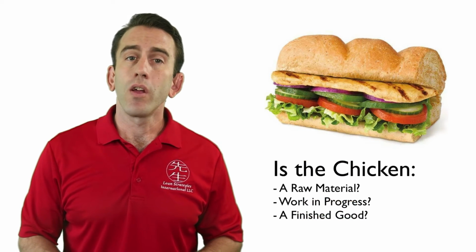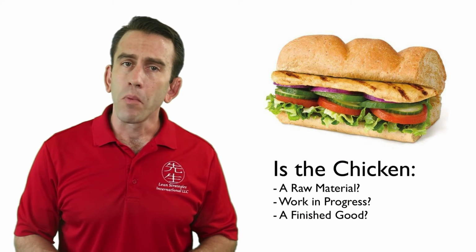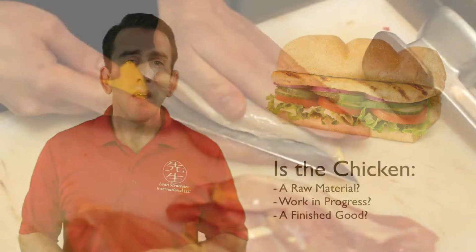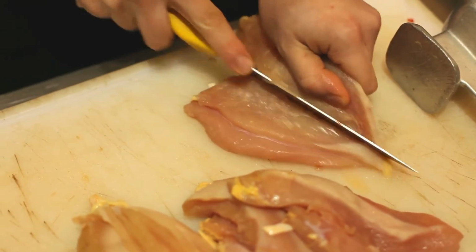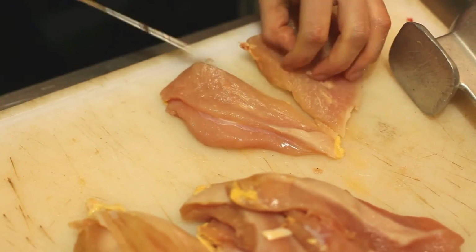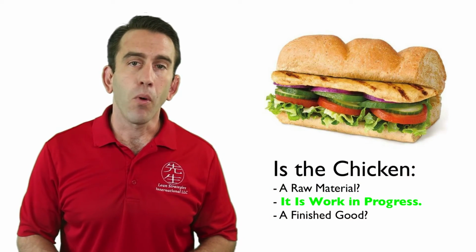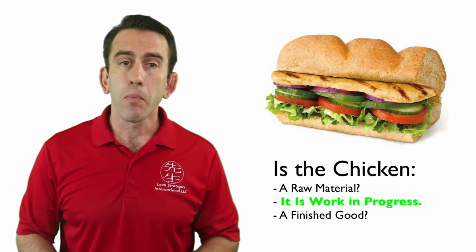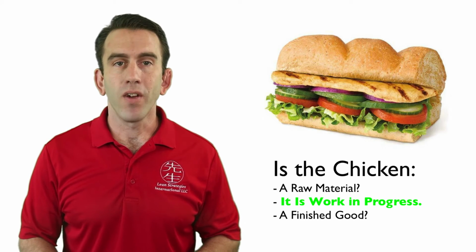Now, let's focus on the roasted chicken. Is this item considered a raw material, work in progress, or a finished good? This item, like all the other items that were prepared in the morning, is considered work in progress. Even though they are staged at different points in the process to decouple assembly, they were prepared in the morning and are therefore considered semi-finished.